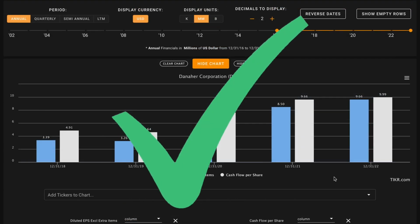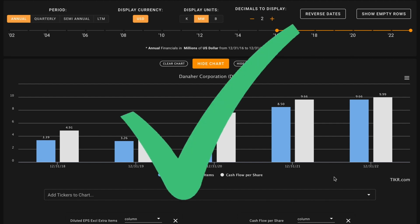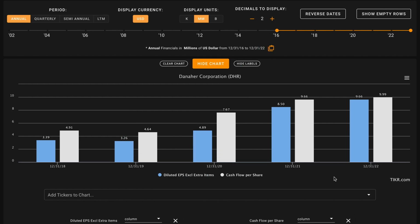Next up, metric number 4. Here we're looking for something similar. So we're looking for free cash flow per share growth over the past 5 years for the company. With a similar story to their earnings per share, this is also strong free cash flow per share growth, as the business has more than doubled their free cash flows over this time frame, and they've only had that small shareholder dilution. So this is another check here on metric number 4, and so far through our first 4 metrics, we have 3 checks and 1 X for Danaher.